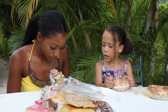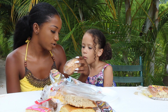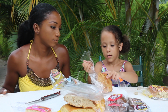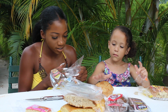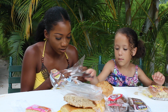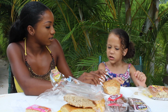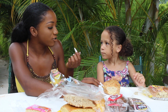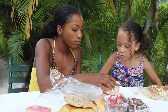Let's see how much it was. The Rockbun? So this is A&D's Pastry Rockbun. 100. Okay, so it's made with flour, raisin, coconut, spices, sugar, and butter. It doesn't have no flavor, but just a little bit of flavor. It's not dry.